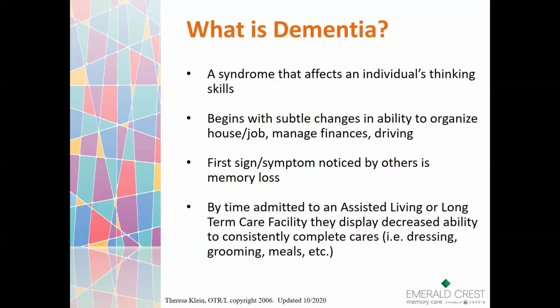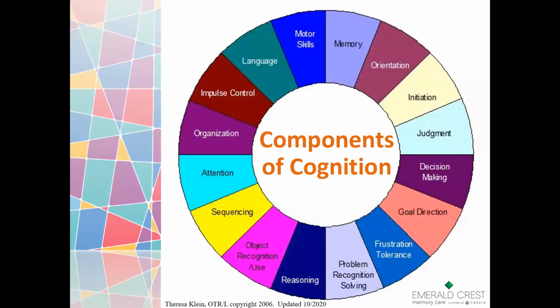But a lot of times people can cope with those changes with support, and that's what we'll talk about moving forward in the presentation, how to cope with that. But when people start to need further assistance than just those coping strategies, they're going to need more help, which was that last bullet point in that last slide, of an assisted living type facility like we at Emerald Crest provide.